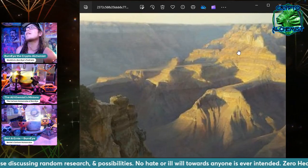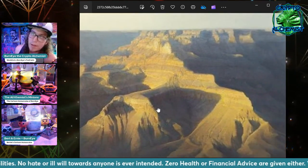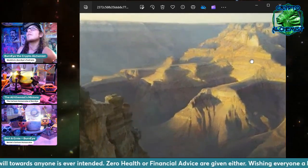Pyramid potentially here. Pyramid up here. And they are also labeled as such. This is the Grand Canyon complex site.